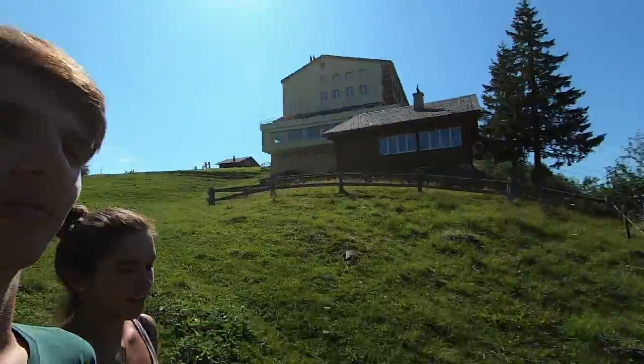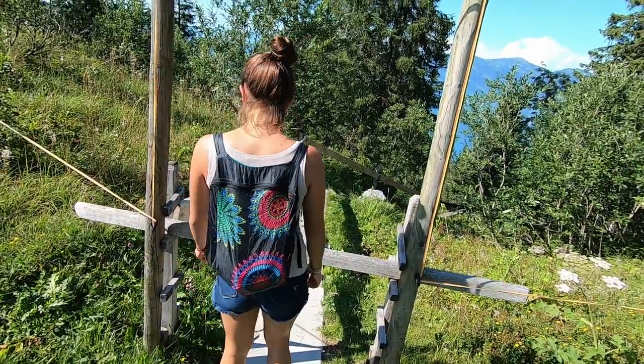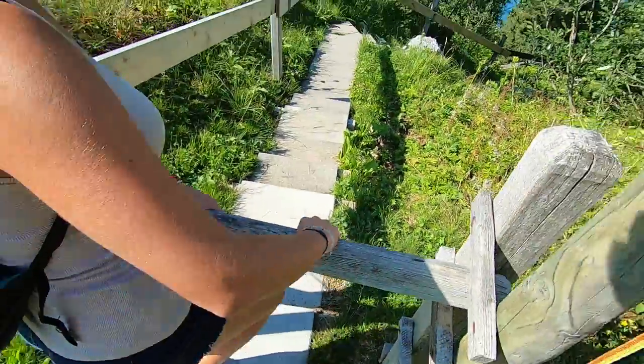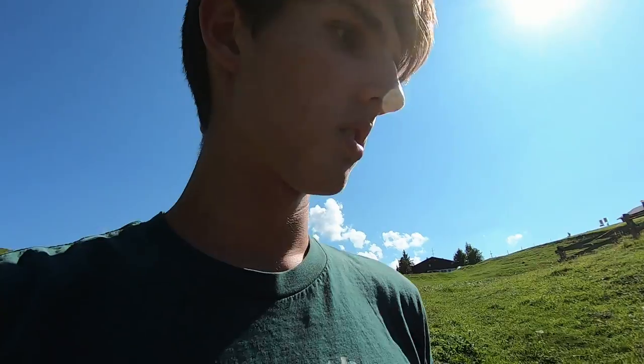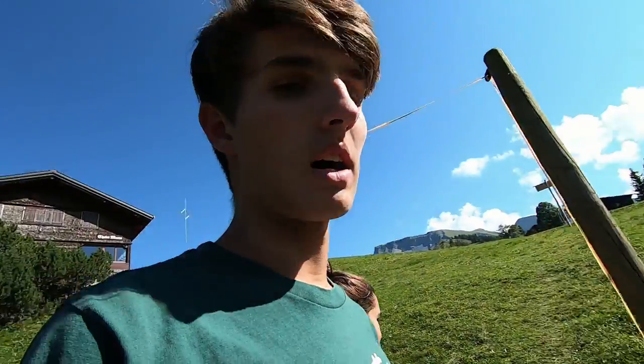Following some signs to a cave, and it's leading us through here. Can you go over this? No, just do this. Are you supposed to do that? Yeah. Okay. I mean, we are following some signs to a cave. I'm going to trust you. I guess so. If not... we don't care. Too bad.